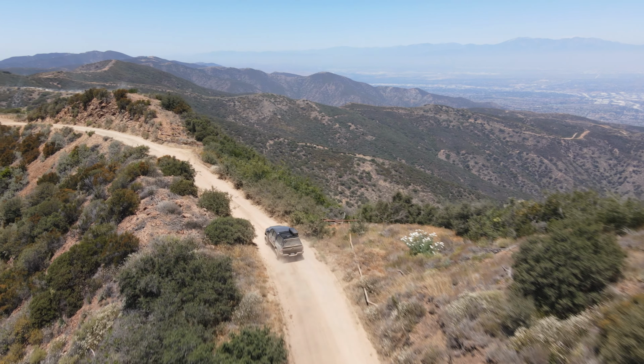Got Jaime out here from Easy Supplies. Tundra did great. Super smooth off-road, super smooth on-road too. Yeah, I love it. I'm super stoked on it.